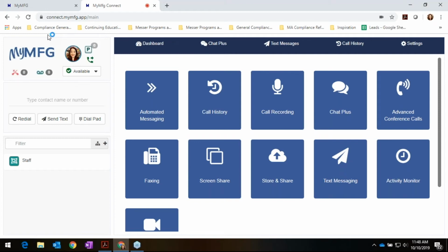You'll be able to go through everything with your client over the phone. You'll be able to quote the plans, discuss all of that. Remember, you have to provide sales materials to the client prior to the telephonic presentation, but you will be able to be multitasking, if you will, in MyMFG while you're recording on Connect.